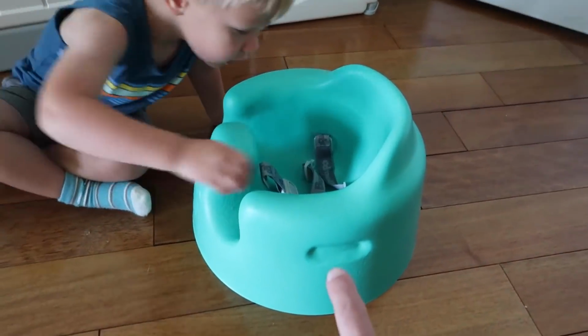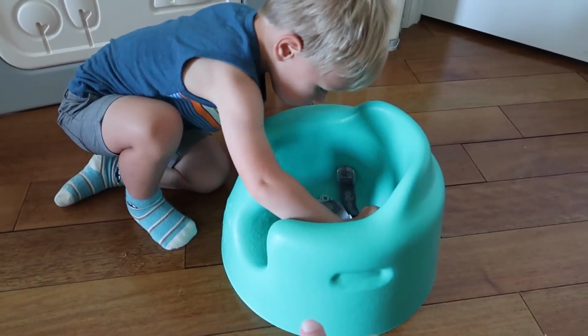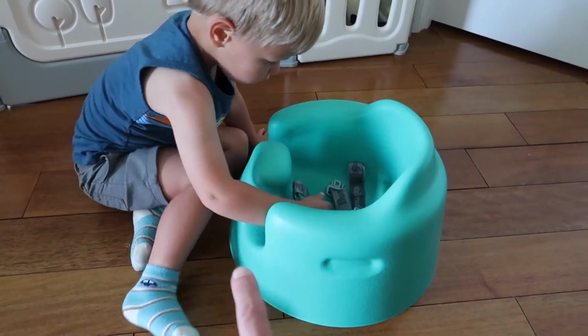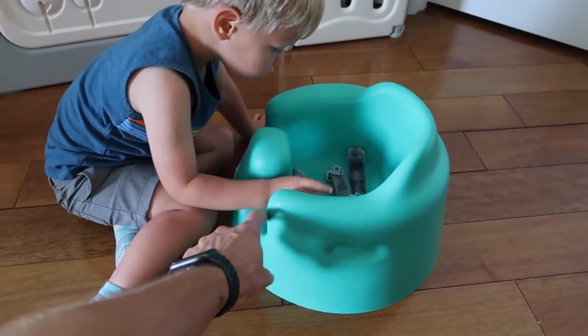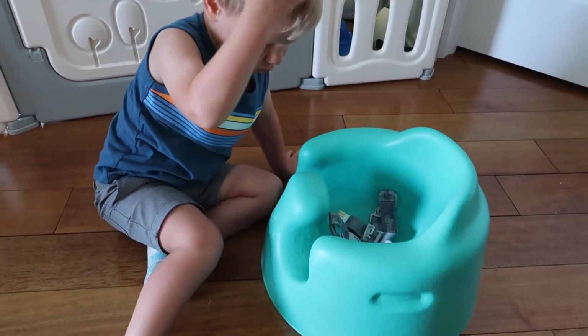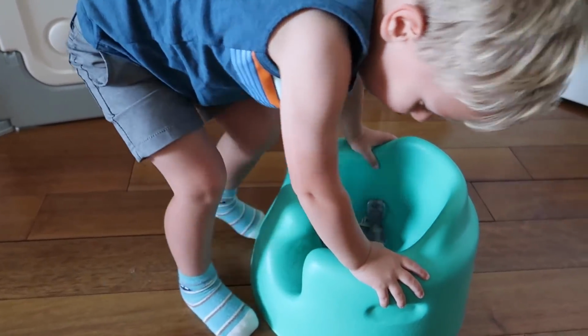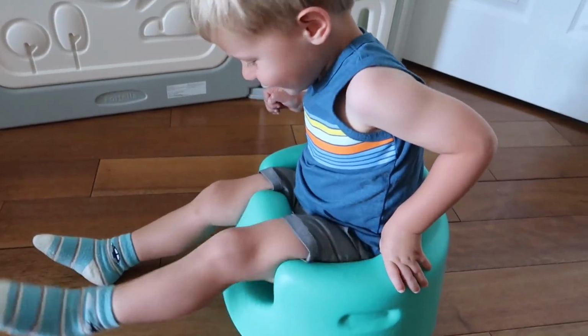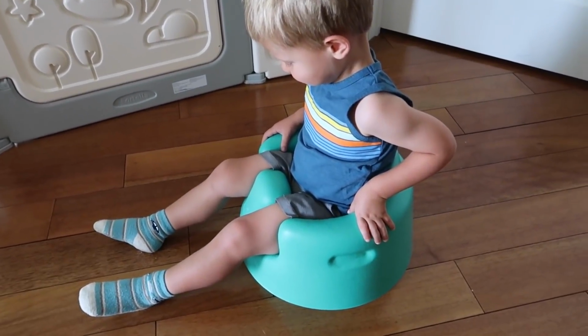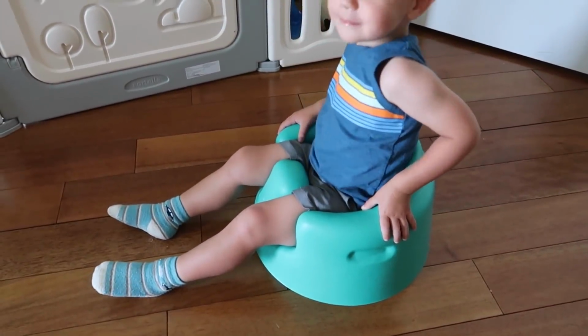So here's something that's interesting. When Jackson was younger, this was a little chair that we used to sit him in so that we could feed him. And he got to the point that his legs were too wide that he couldn't fit them in these little holes right here. And now he is 2.5 years old. Sit in this, Jackson. Okay. Look at that, no problem whatsoever sitting in it, because his legs have thinned out and lengthened. You got long legs now, buddy.